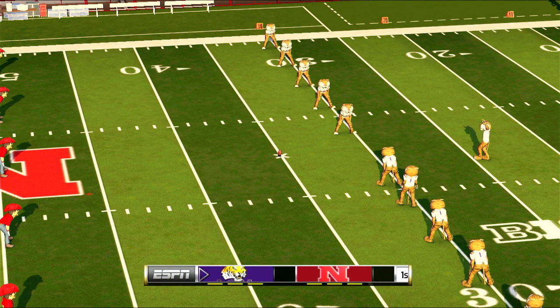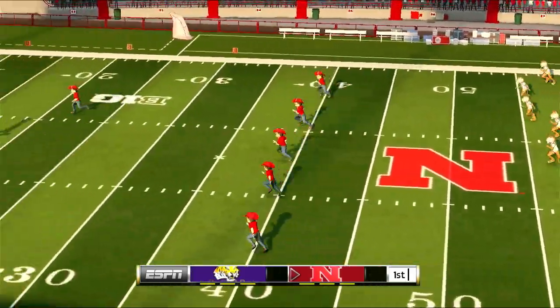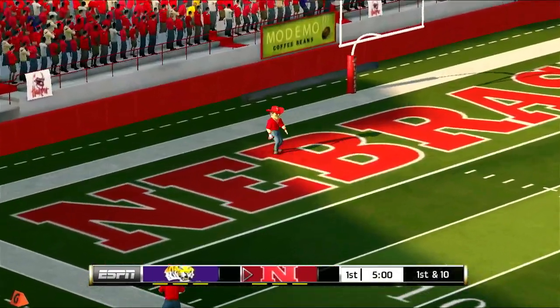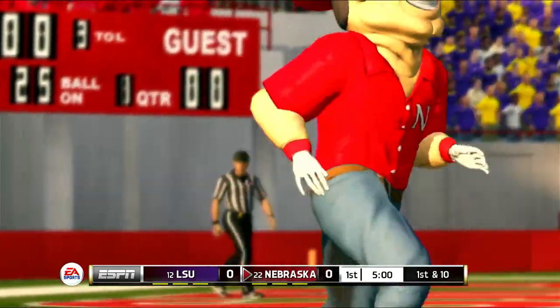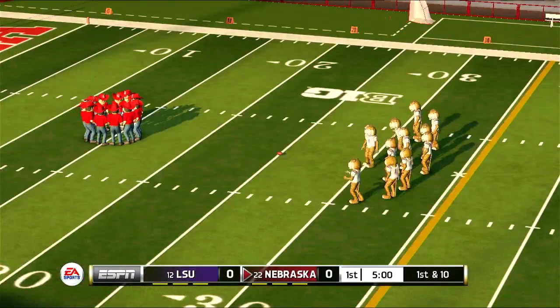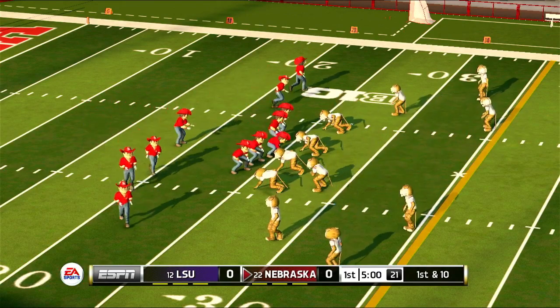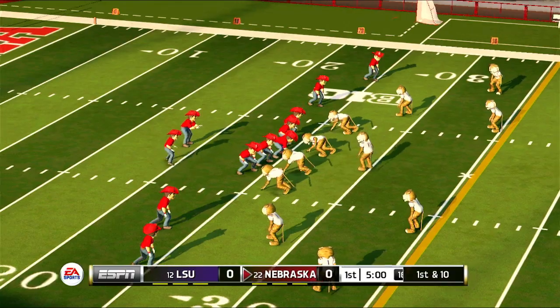We'll see how these two teams play in this game as they prepare for the opening kickoff. Excellent kick. This one's going to be down in the end zone for a touchback. So here comes the offense taking the field for the first time today. And they're going to put six DBs on the field to counter that five receiver look.